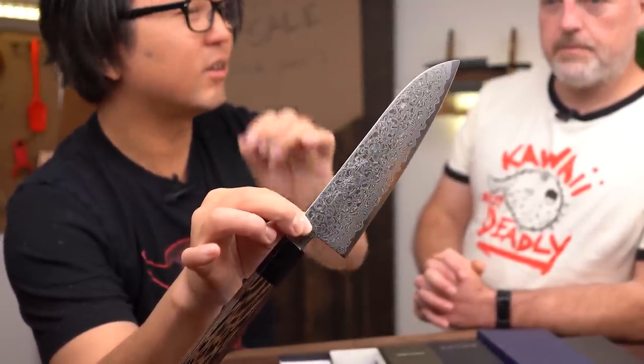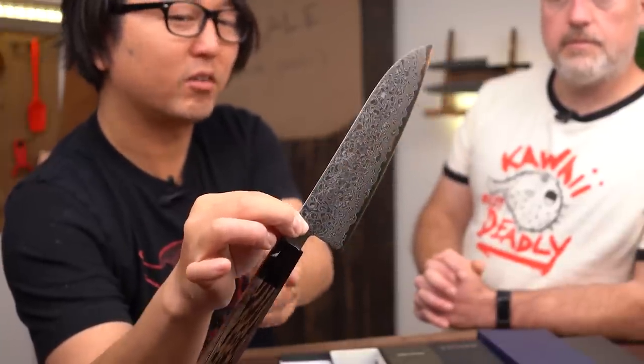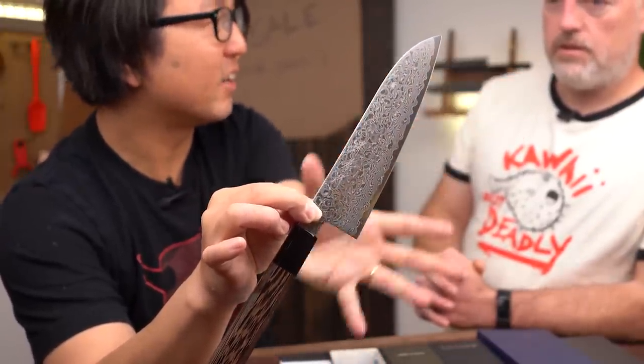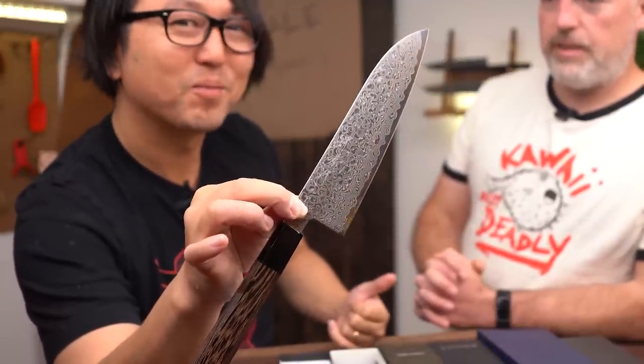It's really nice. It's got a really nice thin, keen edge to it. It's got a beautiful Damascus. And look at the handle. The whole entire knife looks like, I guess, a galaxy. That's probably why they named it. Yeah, sure. It is a very nice looking knife. Look at that. Yeah, that's beautiful.